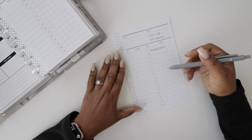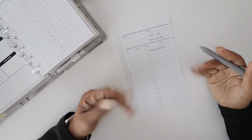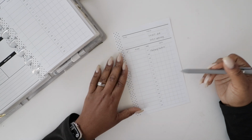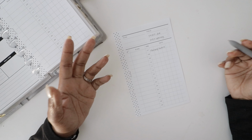So again, we're talking about time blocking. Time blocking is so powerful. It's just a method to allocate specific periods for tasks. Divide your day into manageable chunks to avoid overscheduling or under planning. So morning routine, of course, would be the first thing that you would do.